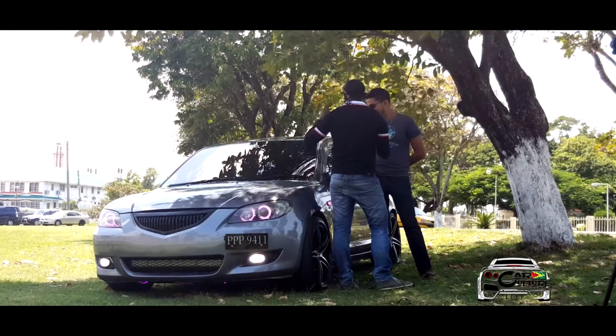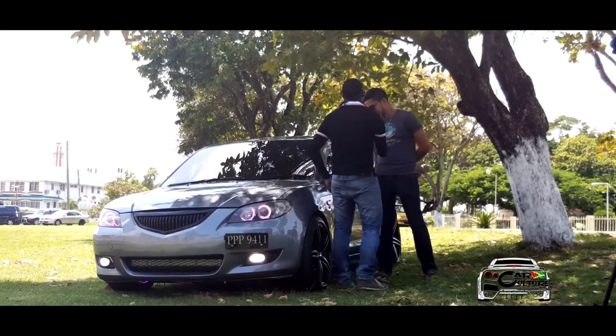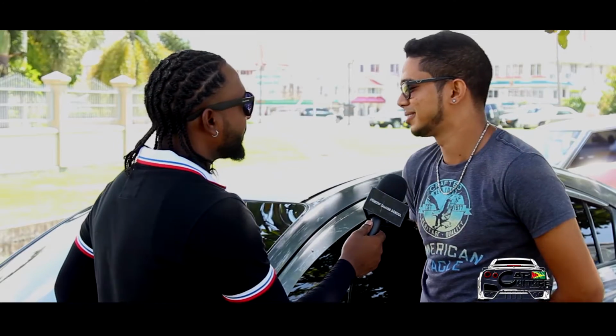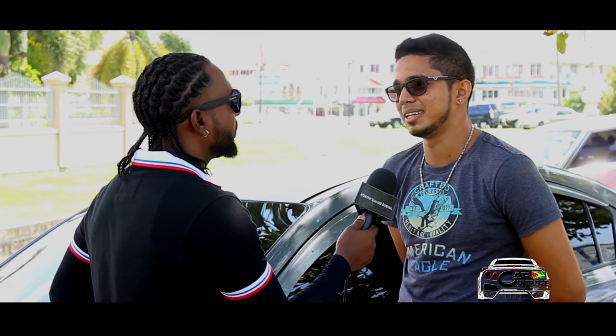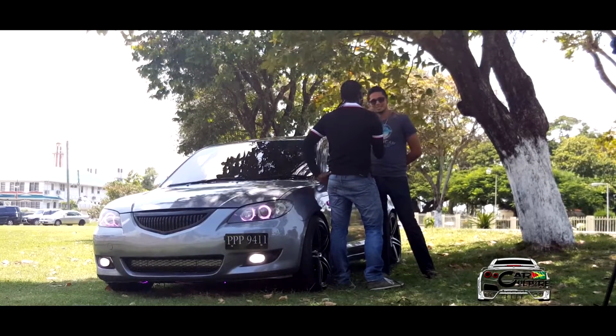What was the inspiration behind building this car the way you have it, with the lights, the colors and everything? Well, I just generally like customizing any car I have, so I would like people's heads to turn when I drive, so that's why I decided. So you turn a lot of heads basically. I hope.